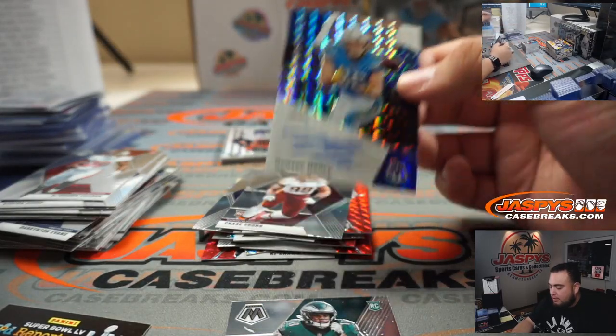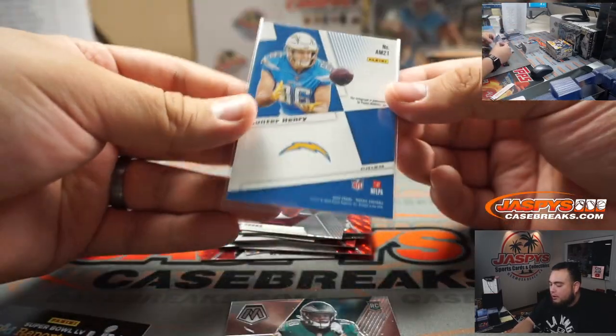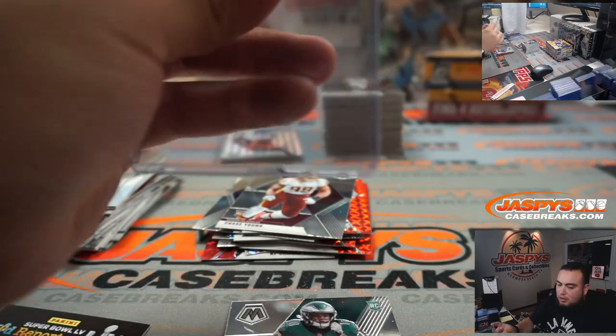Hunter Henry. Mosaic autograph for the Chargers. Going to David.